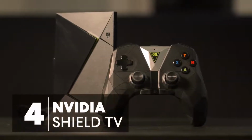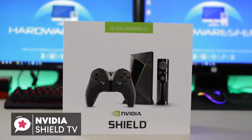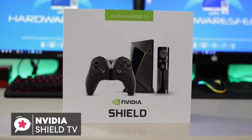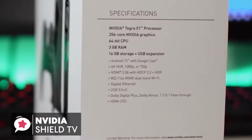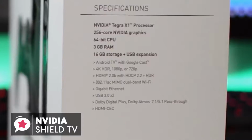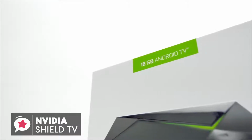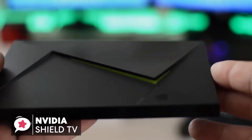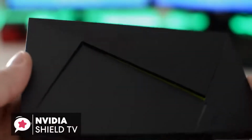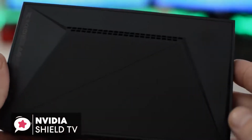At number 4 is the NVIDIA Shield TV Gaming Edition. The NVIDIA Shield TV is a full-featured streaming box that runs on the latest Android OS. This means it has both Google Assistant and Chromecast functionality built right in, along with a host of other great features including gaming. All of that makes the NVIDIA Shield a standout product. Design-wise, the NVIDIA Shield TV is a neat and sleek streaming box with an angular gamer aesthetic and is black with matte and glossy parts.